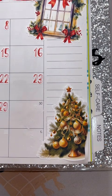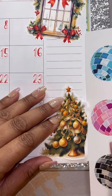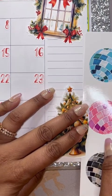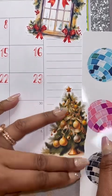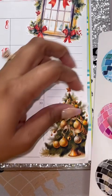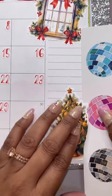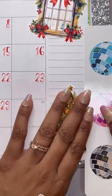So yeah, I'm just going to put it to the side, and then you're gonna see me cut that edge off to make it be even. And I'm like, why didn't I think of this from the beginning? I was trying to save it, y'all. I really was. I was trying to save it.